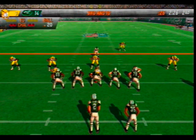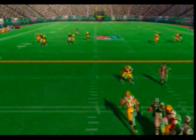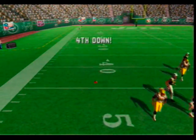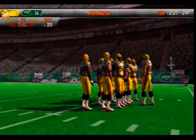Out of the gun. Drops back, fakes the throw. Going long, drops the interception. The defender makes a good play to break up the pass. And he had great coverage, but the ball should have ended up in his hands, not on the turf.